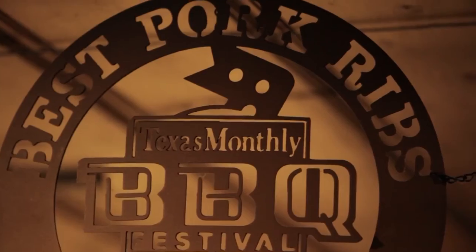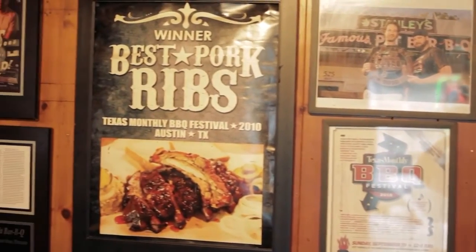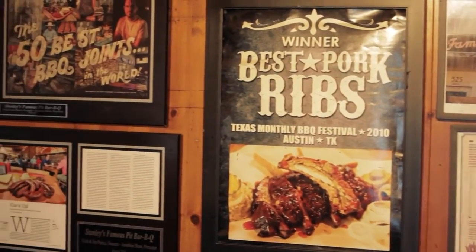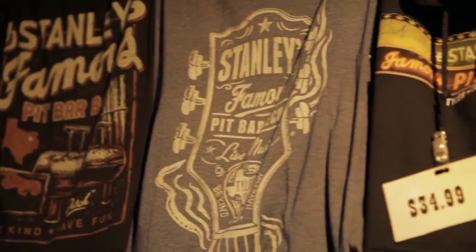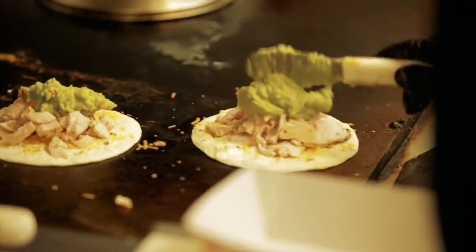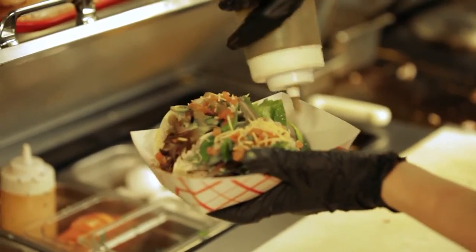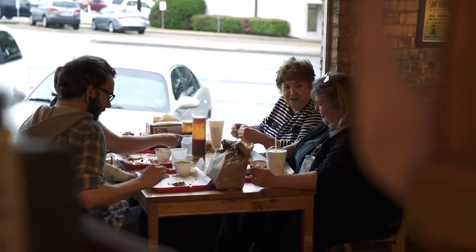Barbecue is a huge part of the culture in Texas. Stanley's is definitely a tried and true barbecue joint. I mean, it's nothing fancy. It's really close to 60 years old. We want someone to come here and have all of the parts of the experience, great food, be taken care of, understand that we're grateful that they're here, and then in return, give them the experience of, oh, that was really fun, and I had a great meal, we've got to go back.